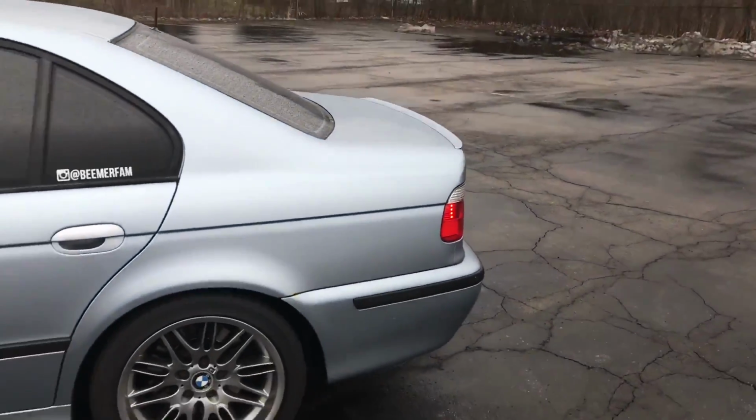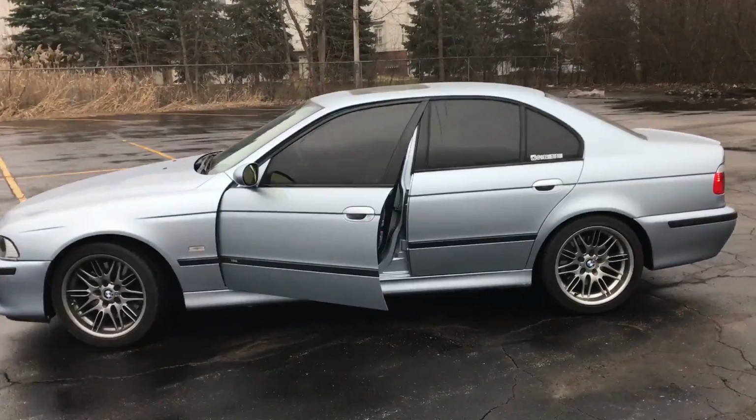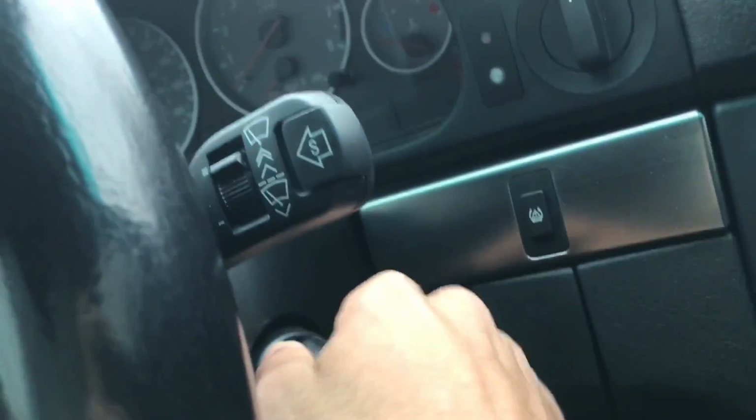So that's everything on the exterior. As far as exterior goes, almost got the whites all messed up. But yeah, that's everything on the exterior. We're gonna go ahead and jump inside and see what's going on in here. So my next issue, and turn that up for you, you know what I'm saying?